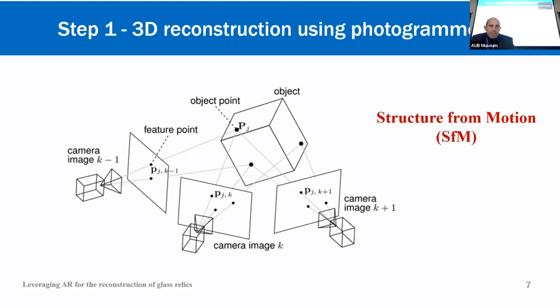So what happens is that for the object that you see here, this 3D object, to create a 3D model of it, you take various pictures from different viewpoints. These little symbols here are the cameras taking pictures of that object. And then on the object itself, you try to identify salient points, which we call features, in the images. In this case, we have 3 images.